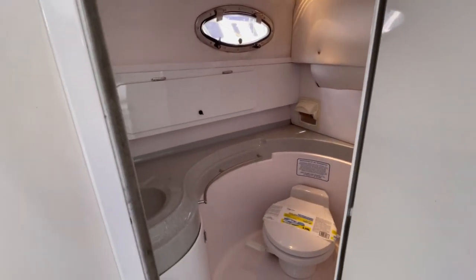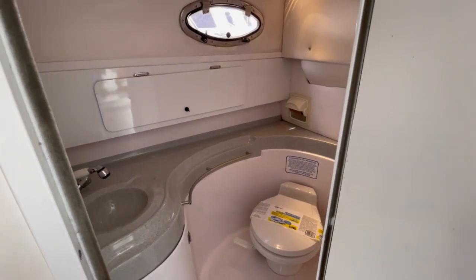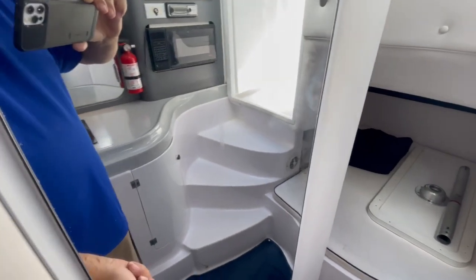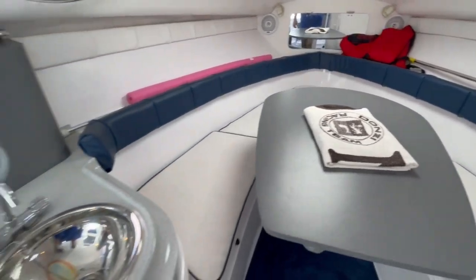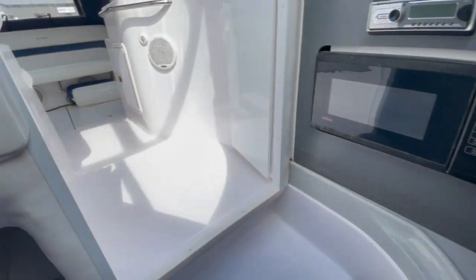Got your electric flush toilet system here. You got a pull-out hand wand for the shower, and does drain to a sump pump. So again, looking around here, the convertible V-berth, galley area. Let's step up towards that wet bar again.